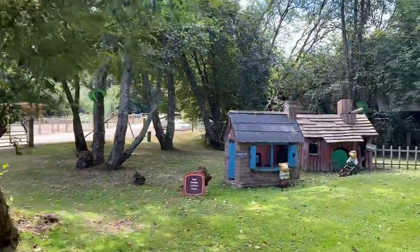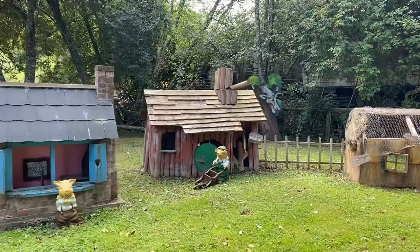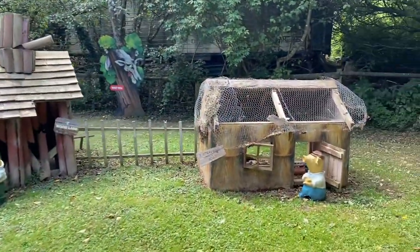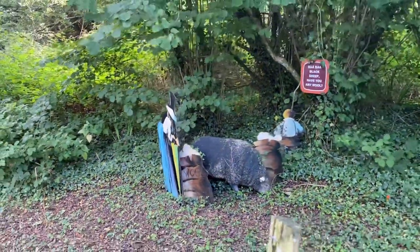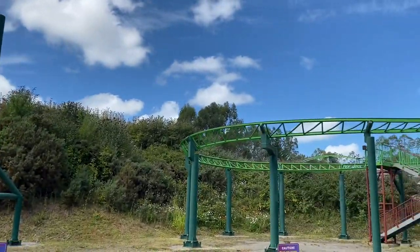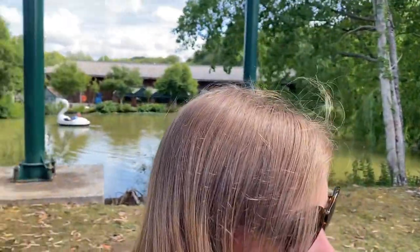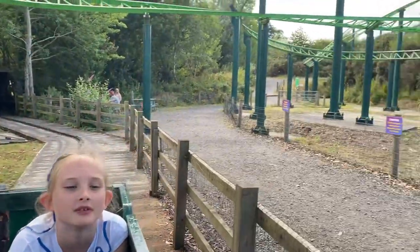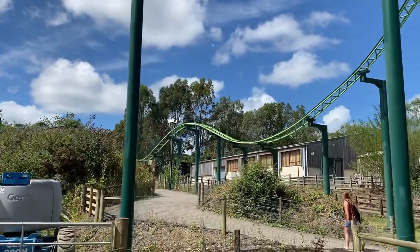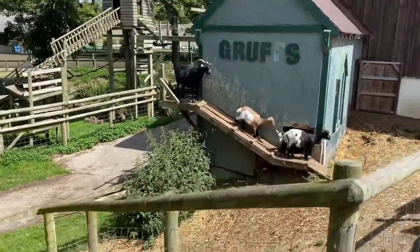Oh, the three little pigs. Where's number three? There he is. Oh, we're going for a tunnel now. Here's Rampage. Holly's desperate to get Mummy on Rampage. Are you coming on, Mummy? Please. Mummy doesn't like roller coasters. Silence says it all. It gets some good airtime on that little hill there, Holly. It's a little airtime hill bit. This is the Gruffs.